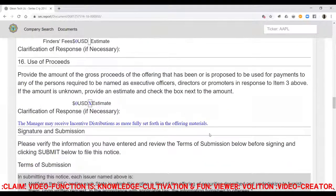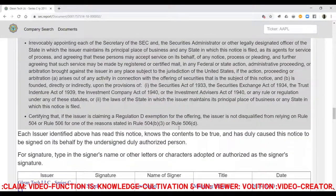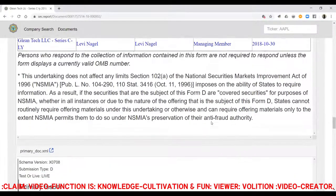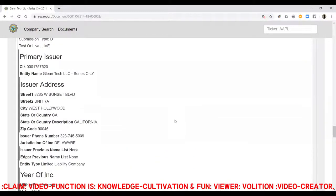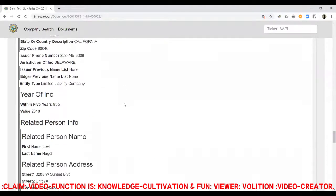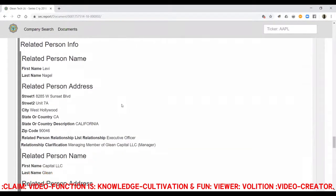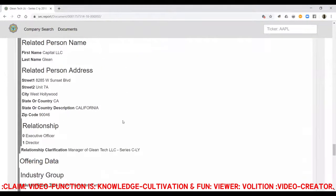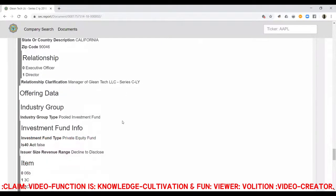No sales commissions. Signature and submission. Issuer, signature, name of signer, title, managing member. And this is my number again. I'm sorry, I keep saying my number. It's not my number. It's Levi's number. It's LLC Glean Tech's number. Yeah, there he is. And just more like a summary of all the information.